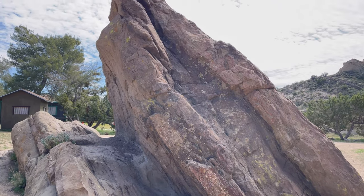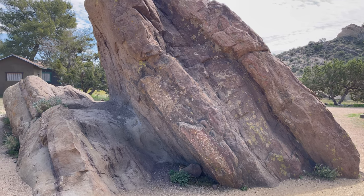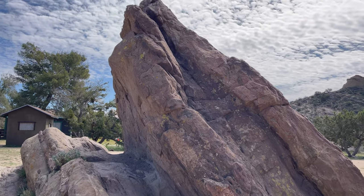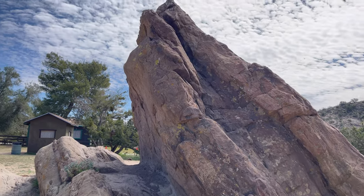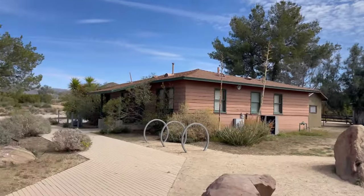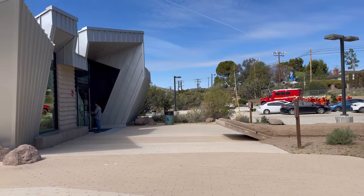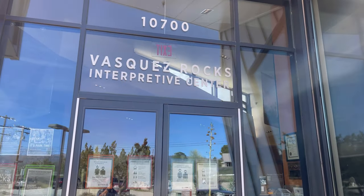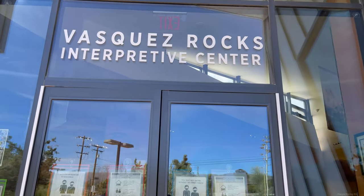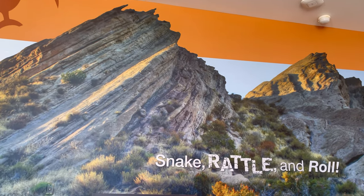So like I said, this is a little hint as to where I'm at. This is a little miniature version of where I'm gonna show you, but let's continue over here. This is the Welcome Center. And we're gonna go inside, take a look. So I am inside the Vasquez Rocks Interpretive Center. Let's go on in. So this is where I'm going to be going.